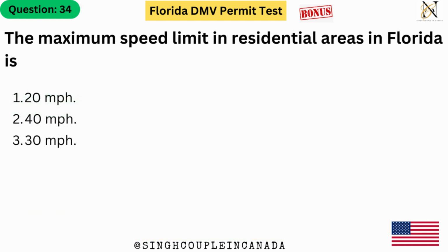The maximum speed limit in residential areas in Florida is: 1. 20 miles per hour. 2. 40 miles per hour. 3. 30 miles per hour.